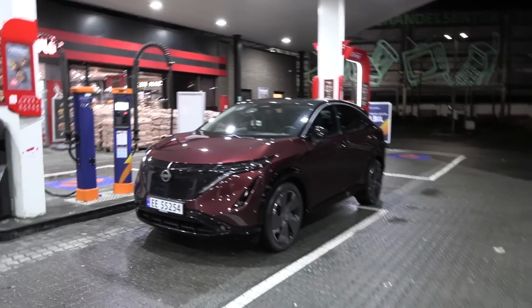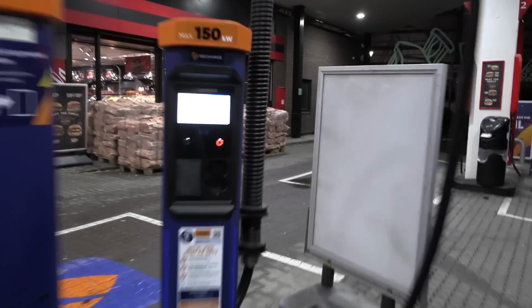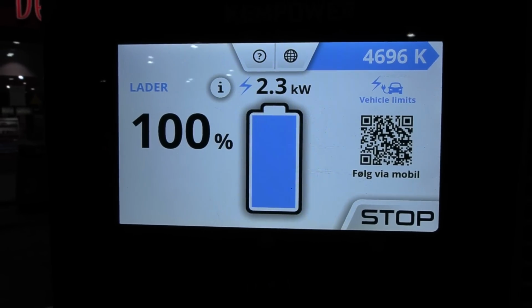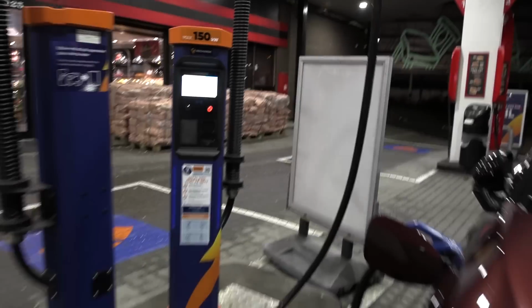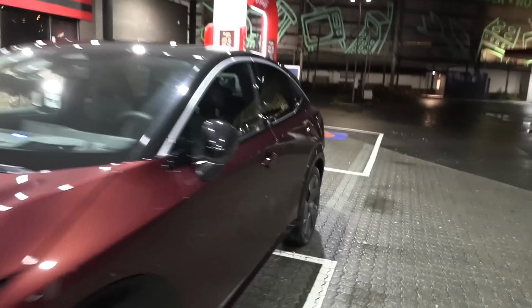So the car has been charged to 100%. Well, actually, we are topping up now at the Kempower. I charged from home and then drove here, and it's still taking 2.3 kilowatt at 100%. So yes, we might wait a little bit to get it as close to 100% as possible. But I guess it's not that critical, because I think we can make it to Speculator anyway.